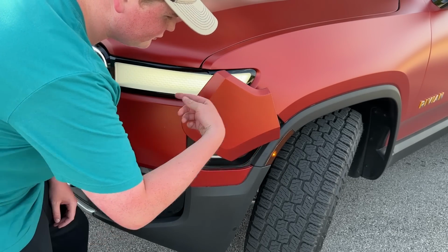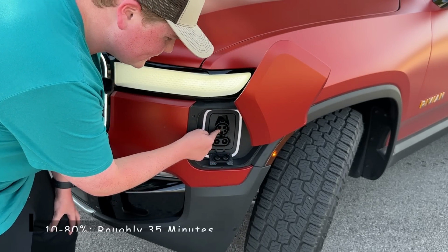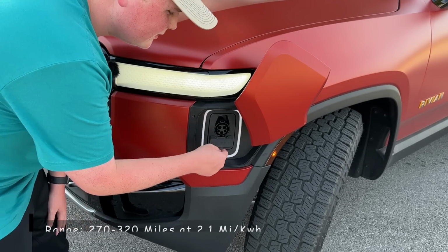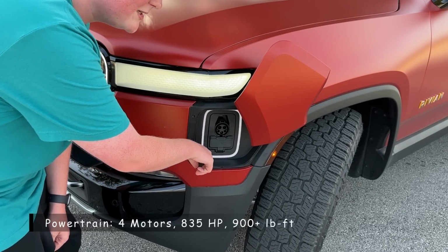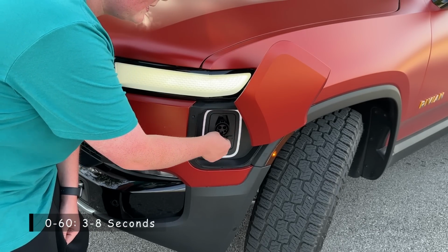On the front left corner, this is your charge port. Tap right here and it gracefully spins open to reveal your CCS charge port up to 212 kilowatts DC, 11.7 kilowatts AC charging, and it has a 135 kilowatt hour battery pack that can get you up to 320 miles of range. The Rivian also has 835 horsepower and over 900 pound-feet of torque, which can propel the 7,000 pound R1S from 0 to 60 in 3 seconds, which is extremely fast for something of its size and weight.